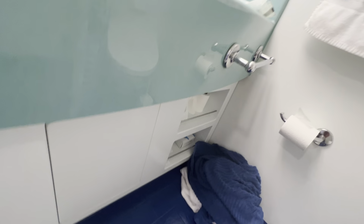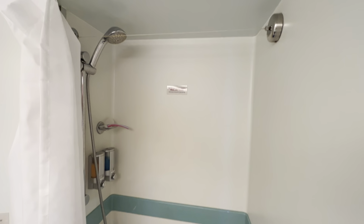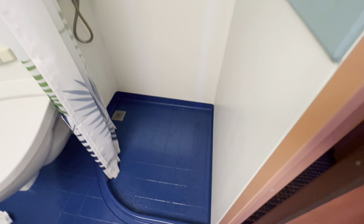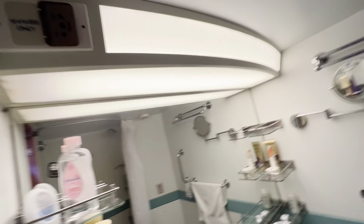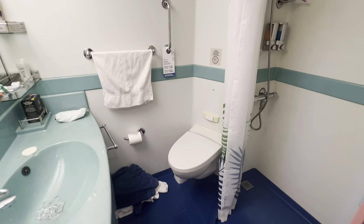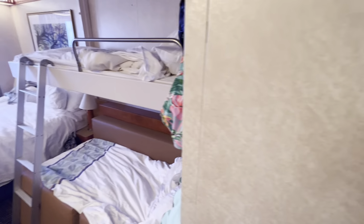Storage space. You can go down here. Garbage can, shower curtain, as opposed to glass. But got the little lip on the bottom to keep the water from getting out. It's a relatively nice bathroom, just small. I mean, for 4 people, it's one at a time, maybe 2, but if it's 2 people in there, you gotta love each other. Otherwise, it'll be a problem.